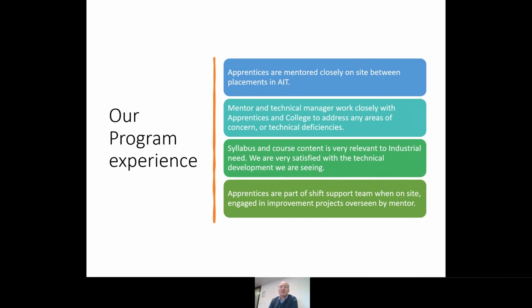One or two needed a bit of extra support in some areas, and once that was flagged to us, we worked with the candidate to address those gaps. The syllabus and the course content, our experience is that it's very relevant. As I said, I was part of the consortium at the start with others, and we feel that it's very relevant to the technical need and to the theoretical concept development that the student needs to gain to be an effective polymer technologist. So we're very happy with the syllabus. We've had our input into the syllabus along with many other stakeholders, and we feel the syllabus matches the need.